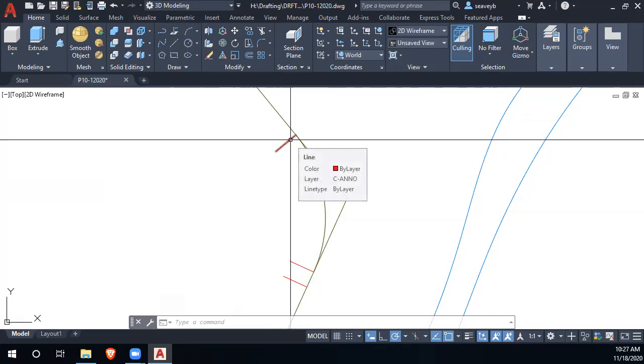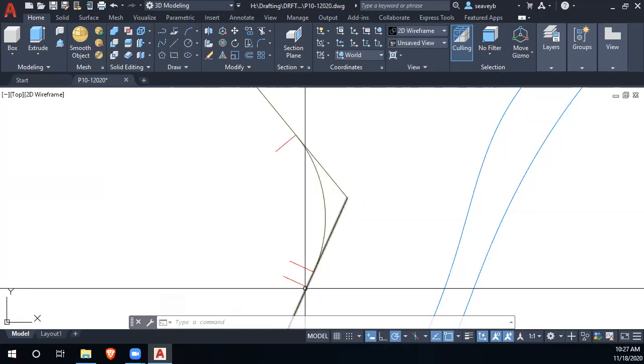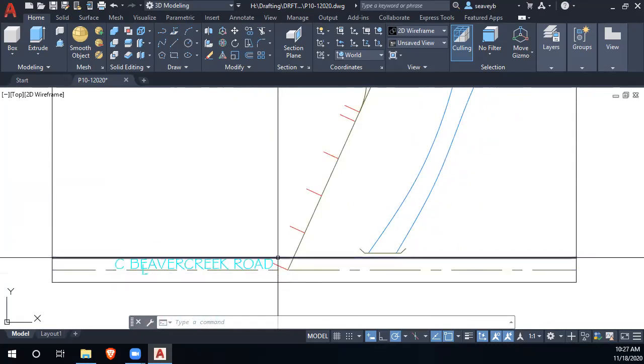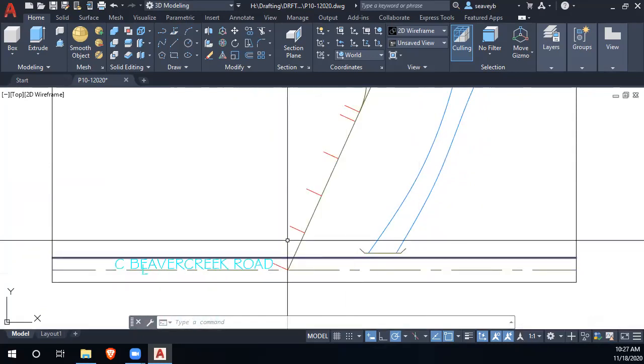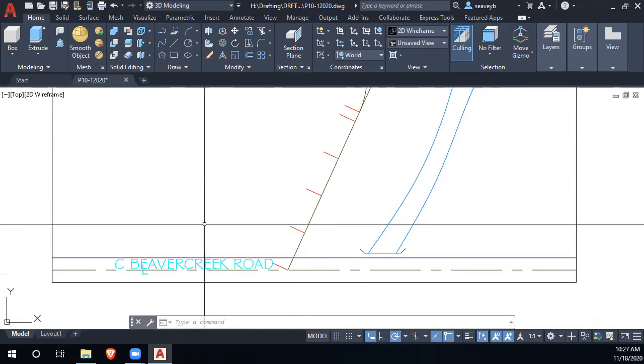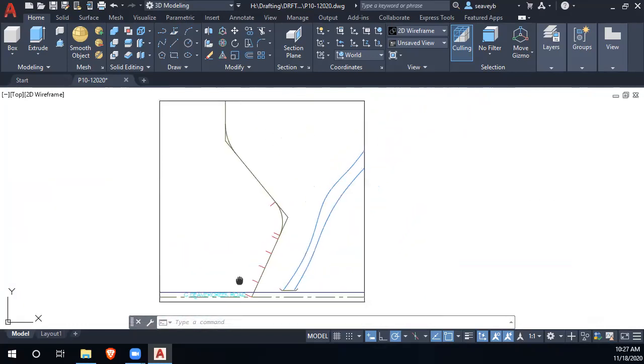The end of the curve. Point of curve, the beginning of the curve. And so I need to mark all these things with the stationing, right? And before we could label these things, we had to set our annotation scale nicely. Does anybody remember what we had for that?